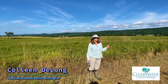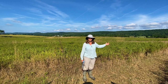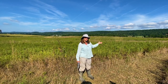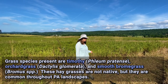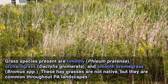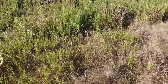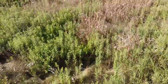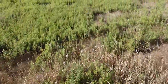So this property used to be farm fields, and part of it was hay. So on this section, we just let the hay grow, and we let it grow into a grassland habitat. And so you can actually see some of the timothy and orchard grass and brome grass going to seed. So those are the old hay grasses. And this creates a good nesting cover for grassland birds like red-winged blackbirds and savanna sparrows, meadowlarks. We've seen a lot of nice grassland birds out here using this part of the habitat.